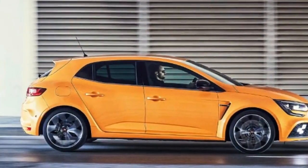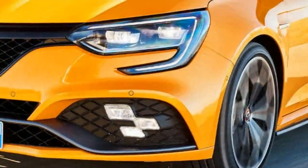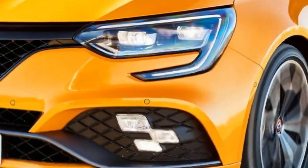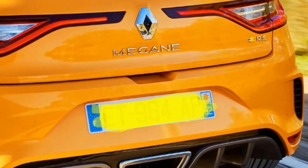Sure, it's more powerful, thanks to a new 276 bhp, 390 Nm 1.8-liter turbo. But in the car we're driving here it's hooked up to a new 6-speed dual-clutch automatic gearbox. A manual transmission is also available, though.